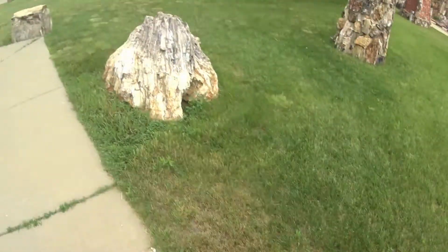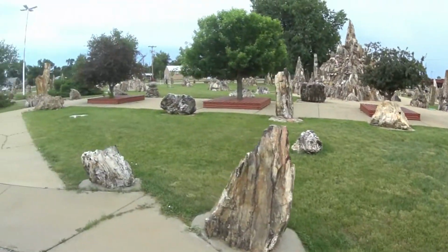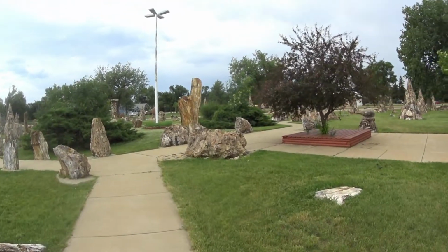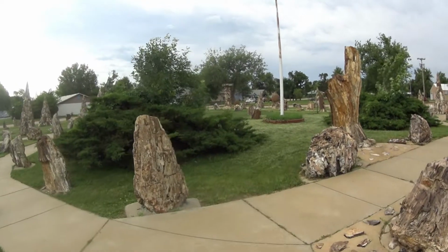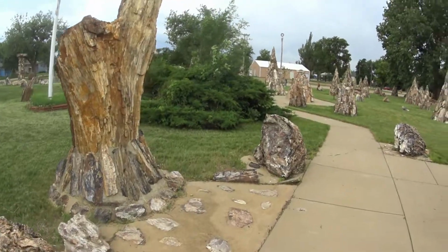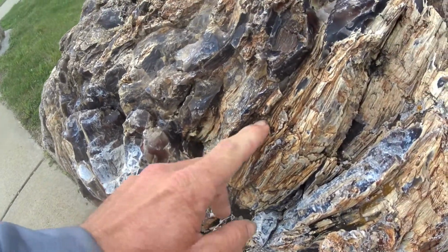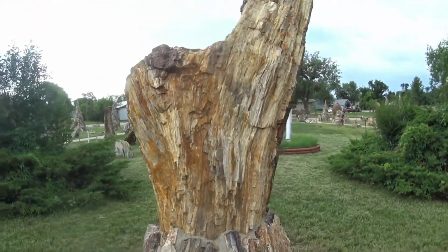They have little ones, big ones, ones that are like little benches. I've never seen them like this before. Even the Petrified Forest doesn't have anything like this. This one took a long time to collect. Give you a close-up of this. You can see how the wood became rocks. It's a big one there.